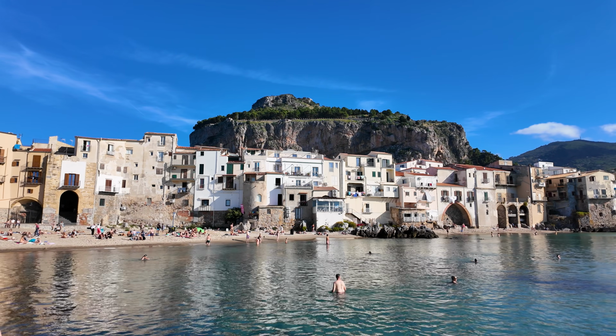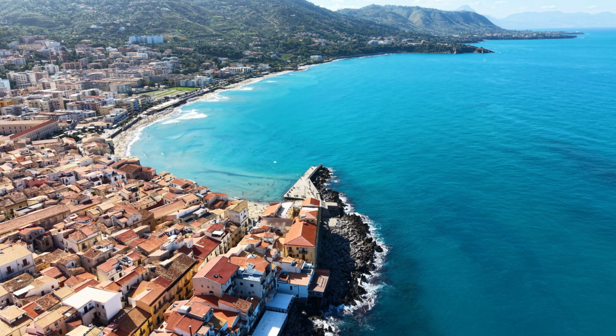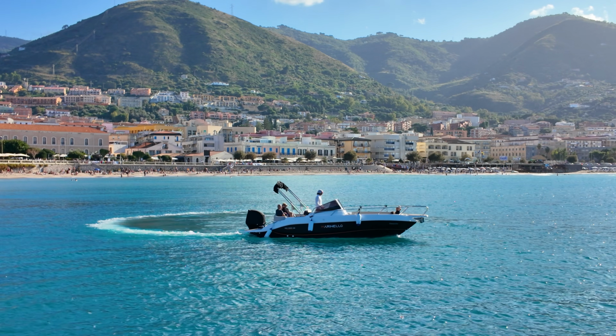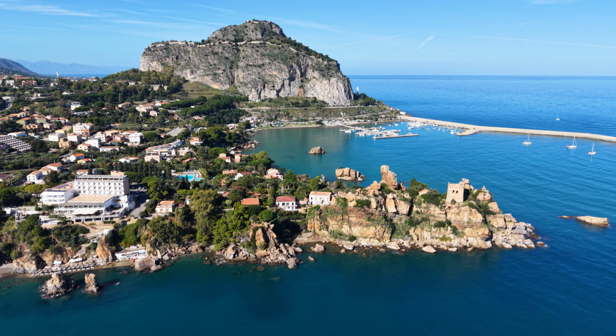We've got this beach right here, which is on the main town, and it's right next to this harbour wall, which protects the bay. I guess fishermen can come and do fishing down here as well. There's other beaches around. You've got a beach which goes all the way around the coast towards Palermo, as well as the other side of the rock, which is the Pescatore Port Beach.